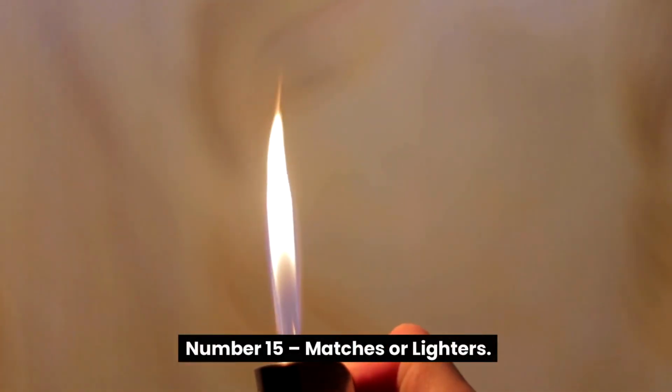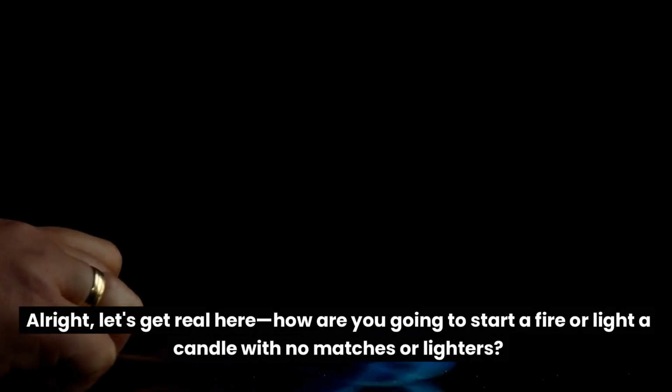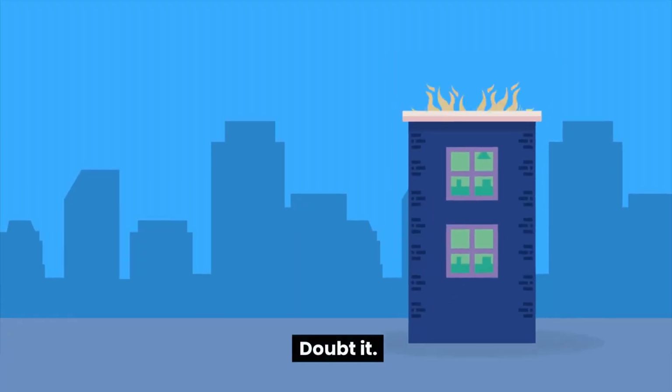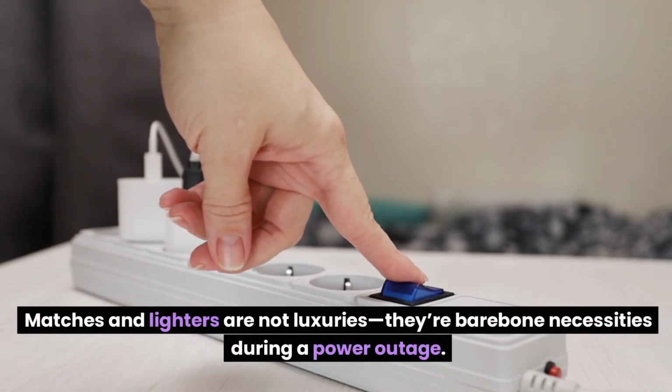Number 15, matches or lighters. All right, let's get real here. How are you going to start a fire or light a candle with no matches or lighters? You gonna rub two sticks together in your living room? Doubt it. Matches and lighters are not luxuries. They're bare-bone necessities during a power outage.